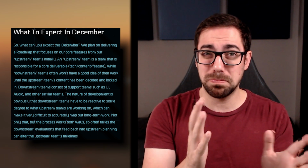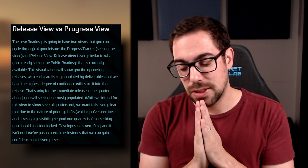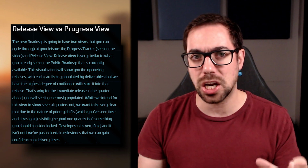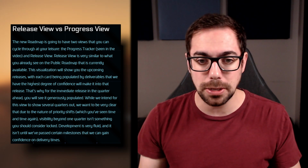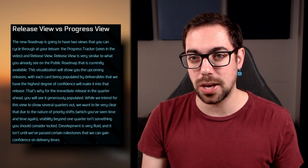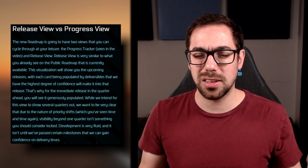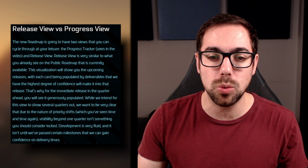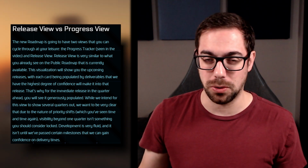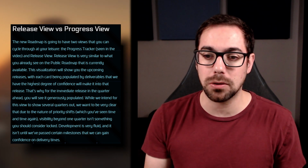They also talked about release view versus progress view, and this is really important because progress view is the new version. It's more of a snapshot of what everybody's doing right now in the moment and in the near future. Release view is the current roadmap that we have now, like in 3.13, we plan on doing these features. And the thing is that release view is the reason why we are doing all this work to get progress view, because release view is flawed. So I don't understand why they're still keeping release view there.